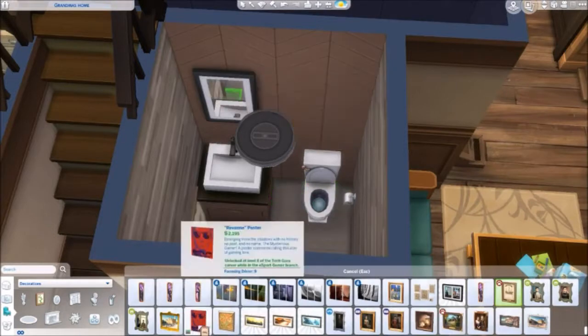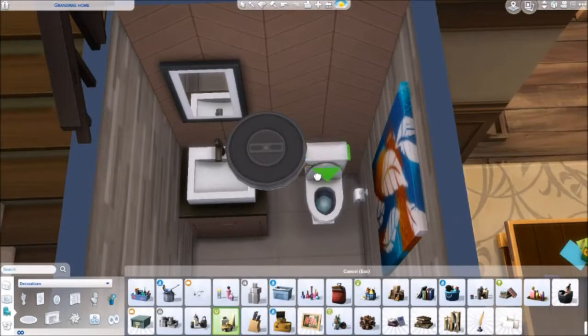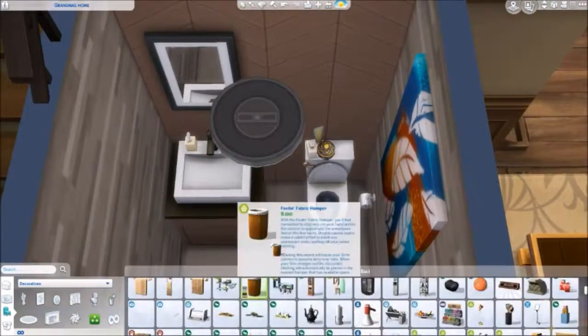But I just thought it would be really cute to have a tea kettle there, and I don't know if I could move it back some and it would still be usable, but I always have a tea kettle on my stove.